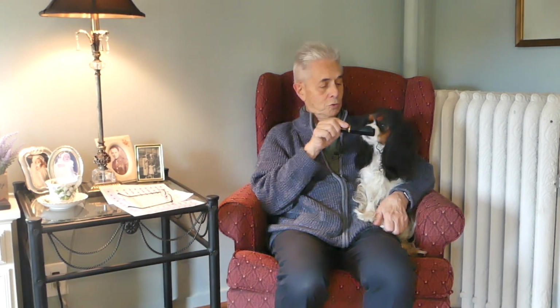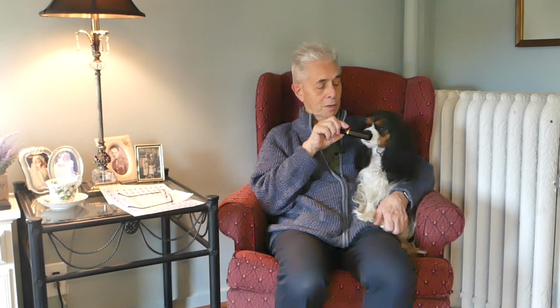Sometimes they'll get a hold of something you don't want them to chew. Let's suppose Apple was chewing, as a puppy, was chewing on my eyeglass case.